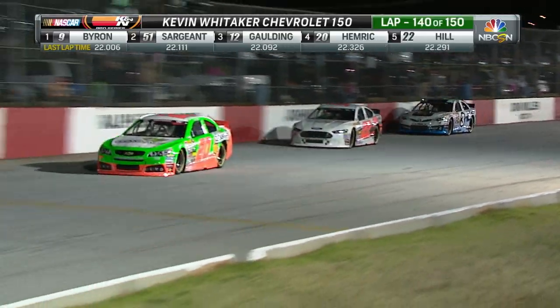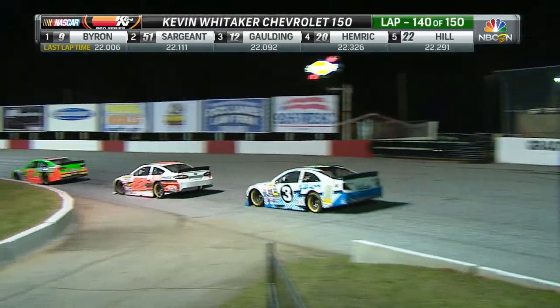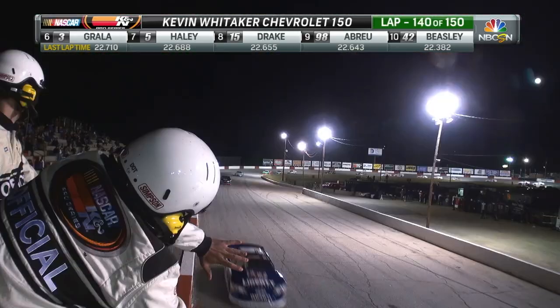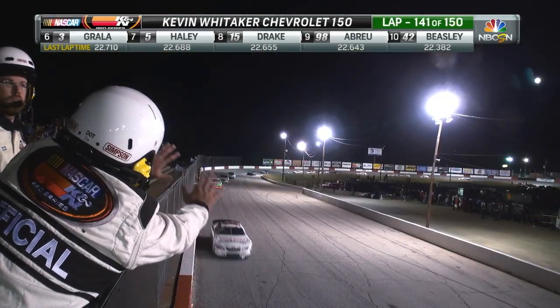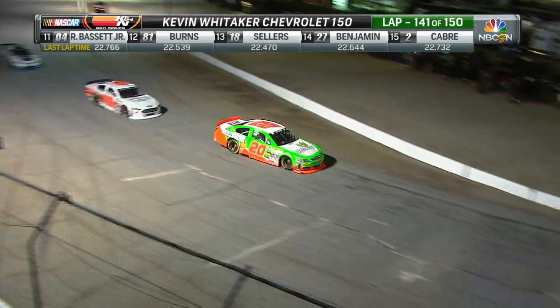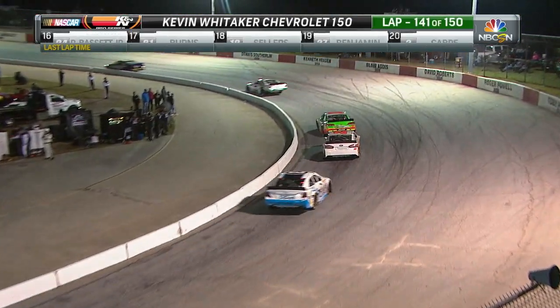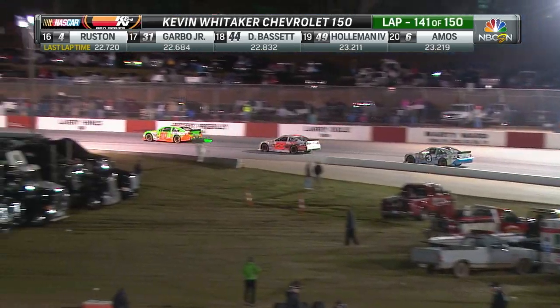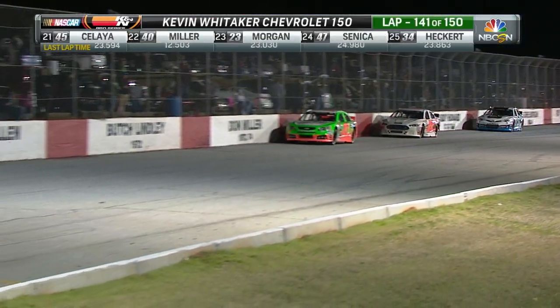Still way out front, William Byron. He's got a comfortable lead over 2nd place right now, so you're not missing anything up front. Good battle on the racetrack here as Grala continues to struggle for position. Starter stand showing him 10 to go. Austin Hill, we talked about him earlier, but he really has looked like he's come on. He's running Daniel Hemrick down here for 4th. It seems like his car is getting better, but with only 9 to go, I think it's too little too late.